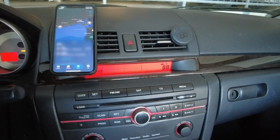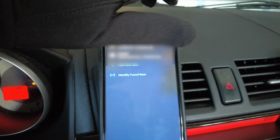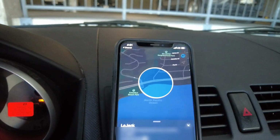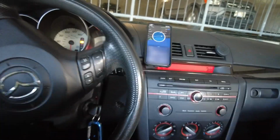There we go. Oh, looks like there's a hit already. It looks like it found the location 8 minutes ago. Okay, so we're on our way now. It says your item is somewhere in this circle. Okay, so let's head over there. All right, let's get on our way.